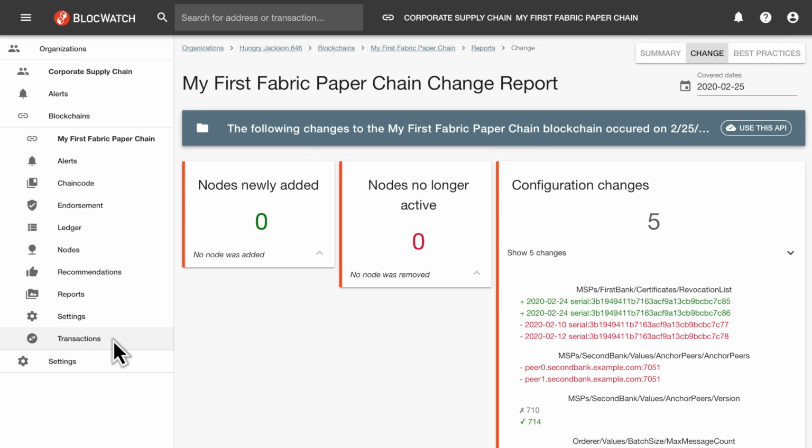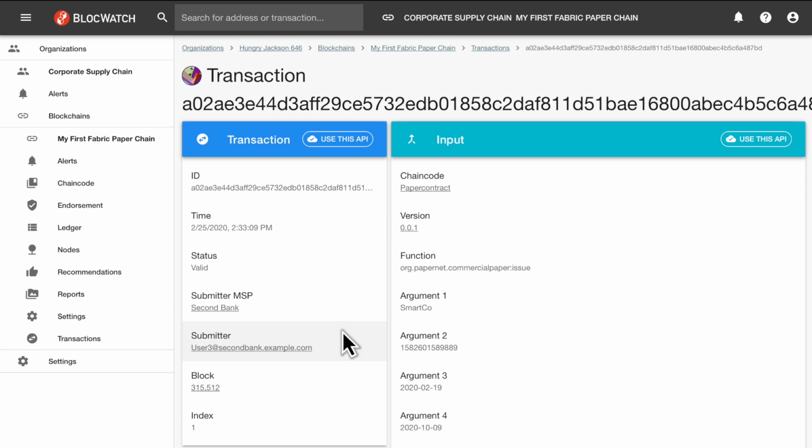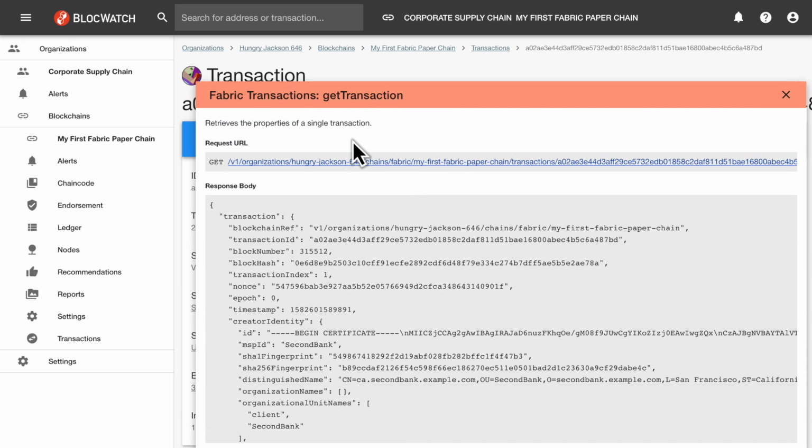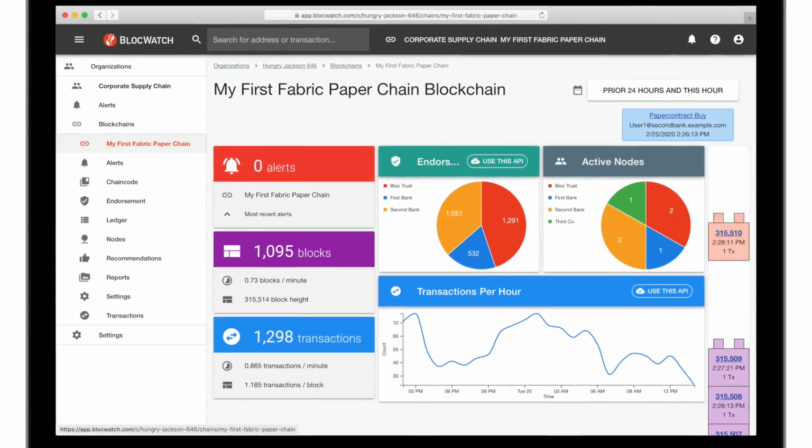Finally, for even more granularity, the Transactions section lets you search and filter by transaction details and view individual transactions. For even more efficiency and flexibility, all BlocWatch reports have APIs available that allow you to integrate the data into your platforms. Implementing BlocWatch on your network will give you a state-of-the-art monitoring and management system that's easy to use.